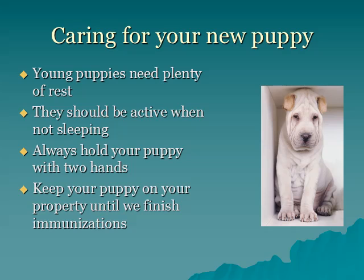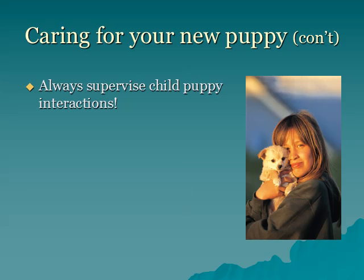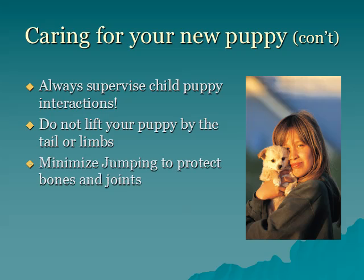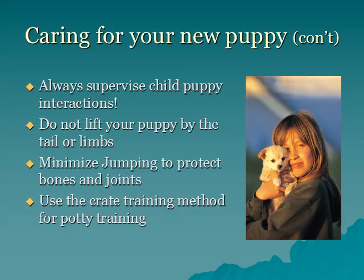Keep your puppy on your property until we finish immunizations at 16 weeks of age to minimize the chance of infectious disease. If you have children, please be sure to supervise all child-puppy interactions. Even the best-meaning child may accidentally harm a puppy without even knowing it. When lifting your puppy, be sure not to pull by the tail or the limbs. It may lead to a broken leg or a dislocated tail.